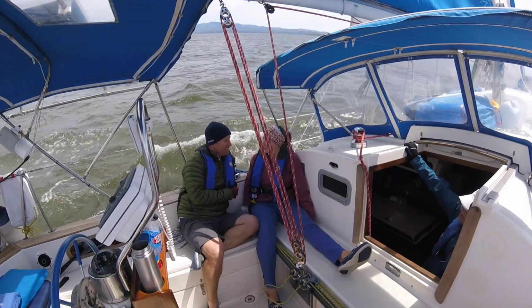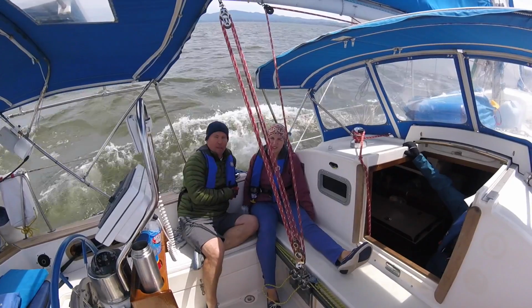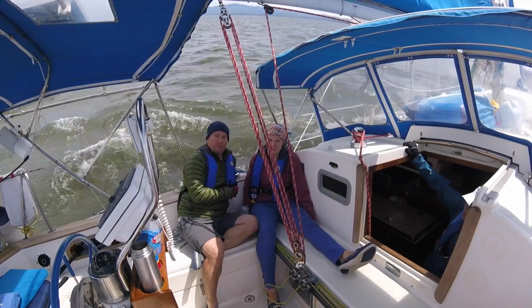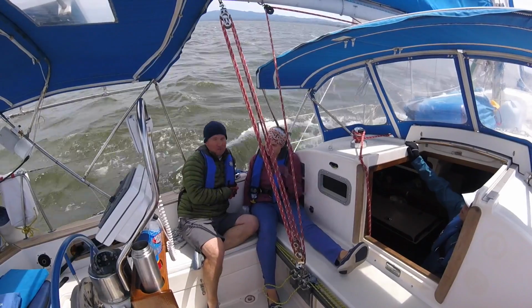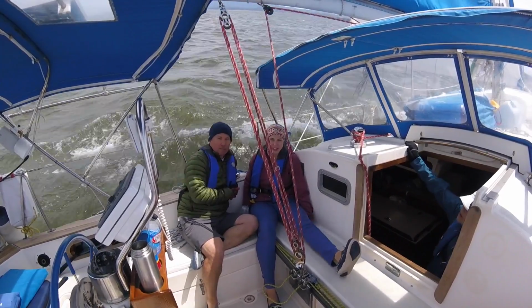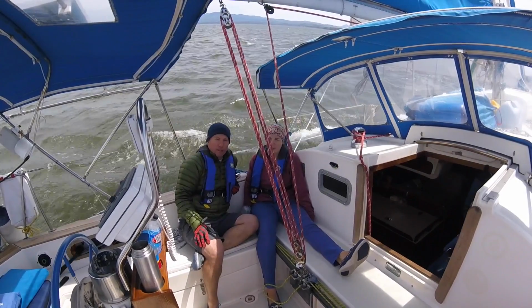So, what are we doing? We're coming into Astoria. We're almost here. Almost done with our first passage. Lake passage? What do you call it? Is it a passage? I don't know. Kind of a passage. We did three legs, three days from Portland to Astoria. Yeah, we're almost here. Our new home for about a month.